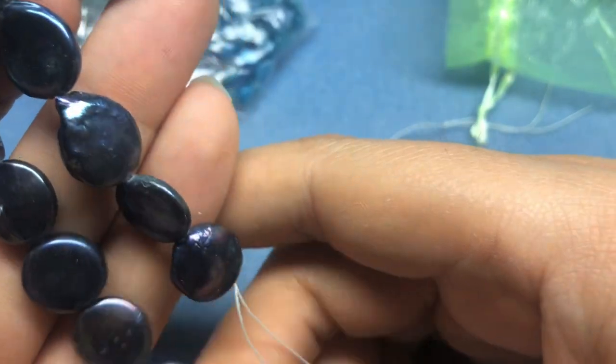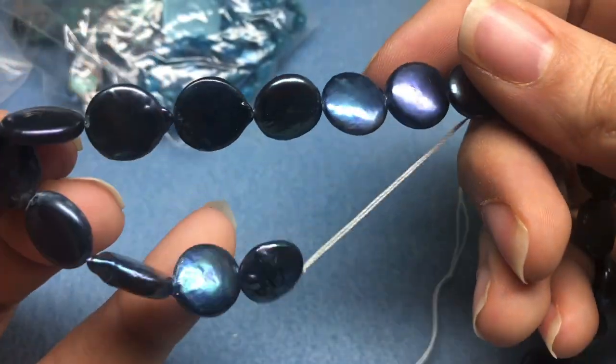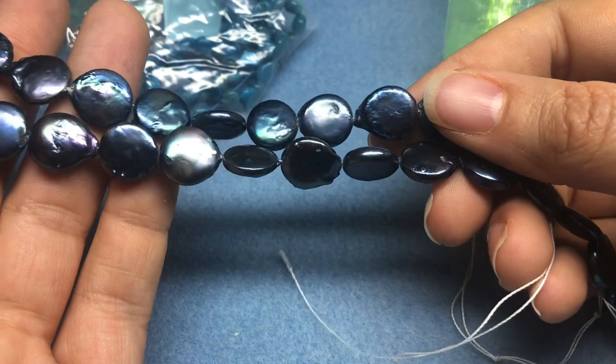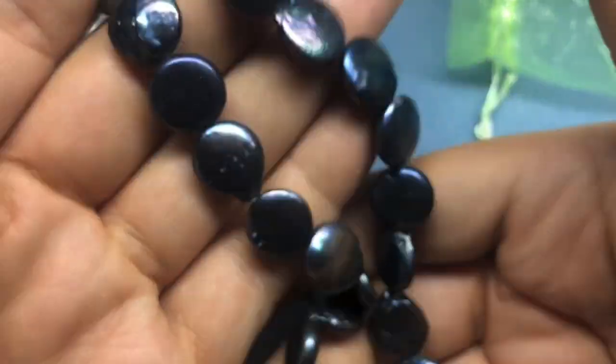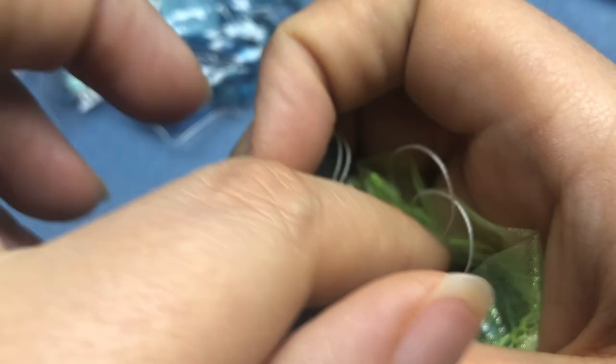Okay. Look at this. Another strand of gorgeous pearls. Oh my gosh. These are beautiful. So the one strand she sent me was very similar to this, but it was more purple. And these are more like blue, gray, purple. I don't know how to explain it, but they're gorgeous coins. Thank you, Anne-Marie. Oh my goodness. There are more pearls in here too, and pearls are some of my favorites.